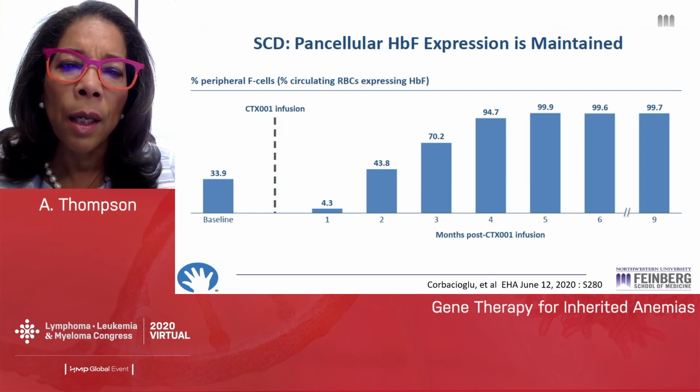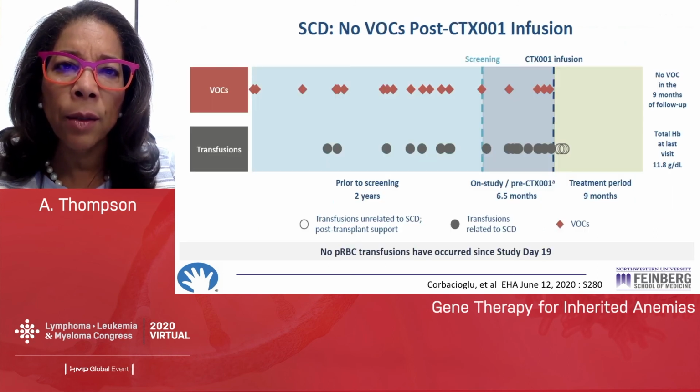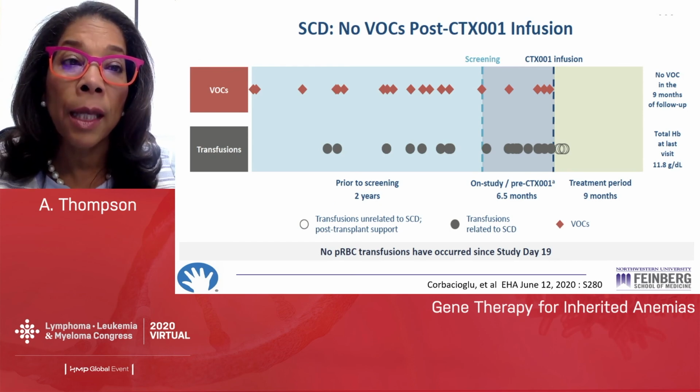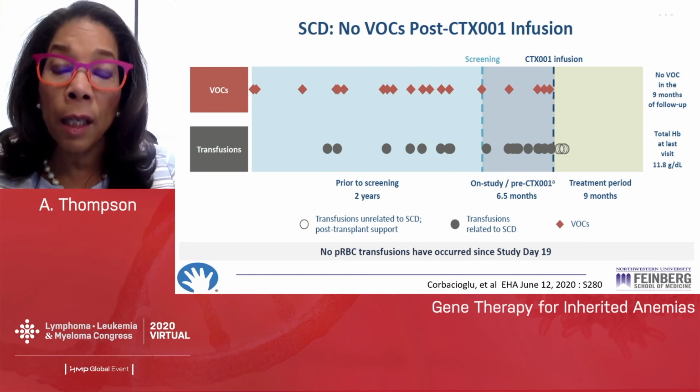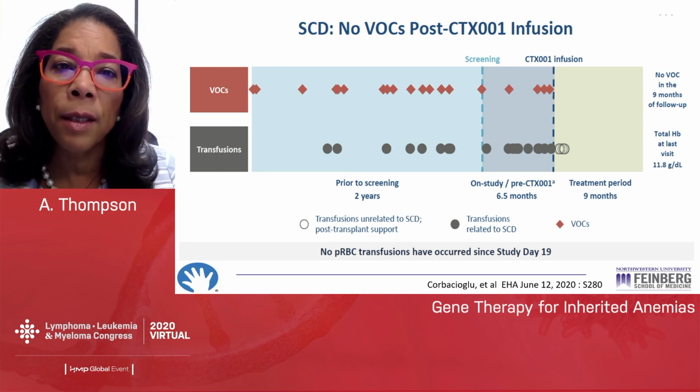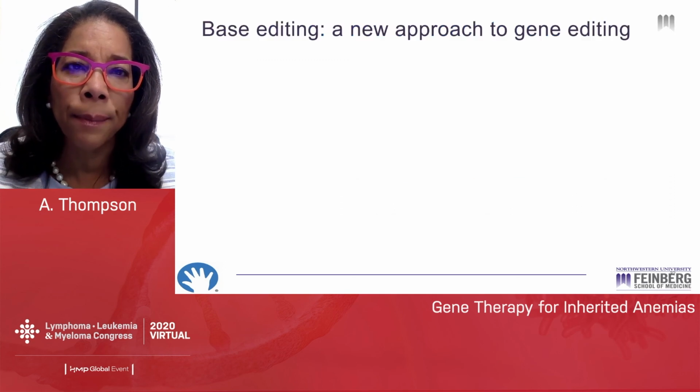And that is what we show here, that in the individual with sickle cell disease, over time, the expression of the fetal hemoglobin, now de-repressed because of the silencing of BCL11A, is pancellular. And so this person has the phenotype of someone with sickle cell trait. But most importantly, look at the number of vaso-occlusive episodes and the need for transfusions in the 2 years leading up to the infusion; transfusions continued during the screening process. But following the infusion of their modified stem cells, their vaso-occlusive pain episodes were all but eliminated, and they received no transfusions beyond the period of hospitalization following their transplant.